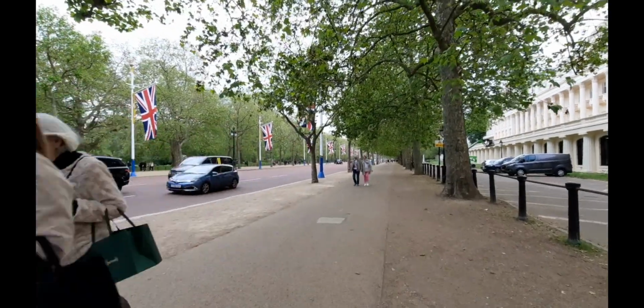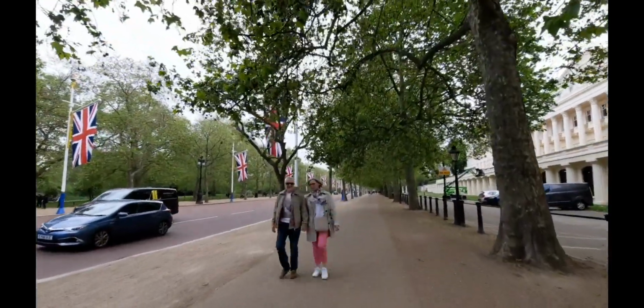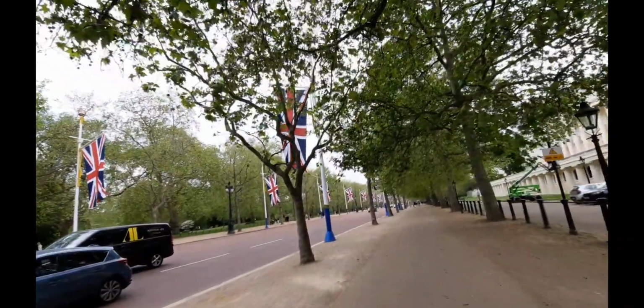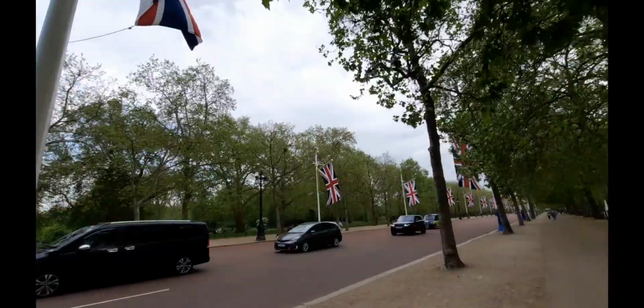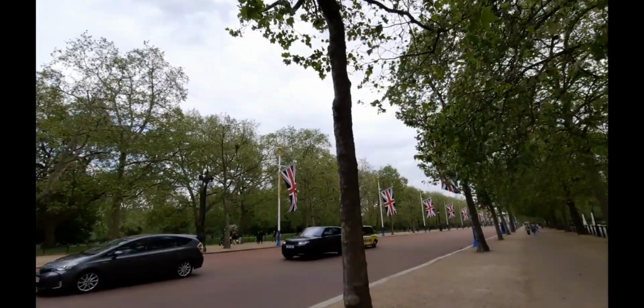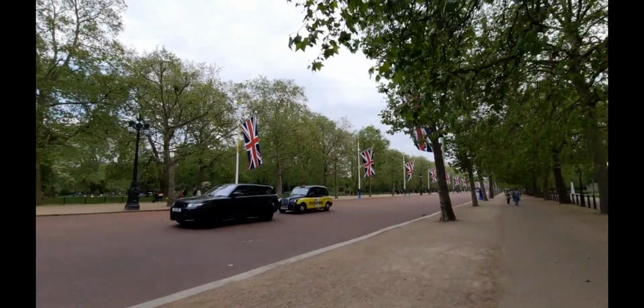It says this way to the Buckingham Palace, so I will head towards this direction. I saw something golden in the middle of a building that looks like a palace, so that should be it. All these UK flags kind of paved the entire way there, and the road is tiled red, so it's like a red carpet.